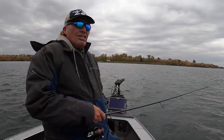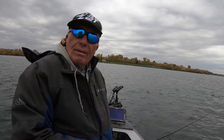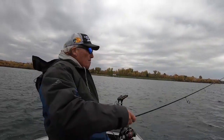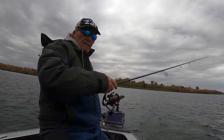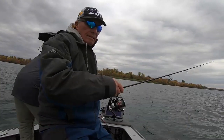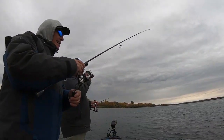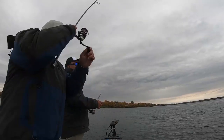You know, that was funny. I know it was a small fish, but he really fought well. He put up every bit of fight as a 4-pounder, and yet he wasn't half the size. That's what they call the river fish here. Yeah. The river, they've been living in that current their whole life. But they just fight.